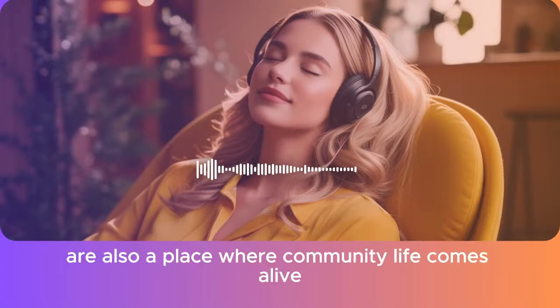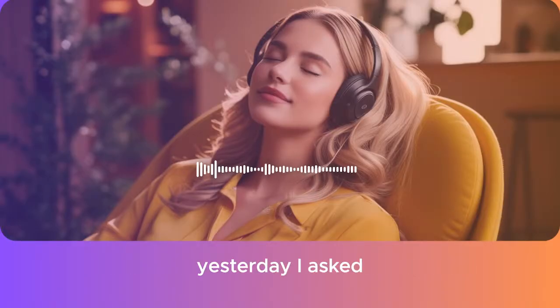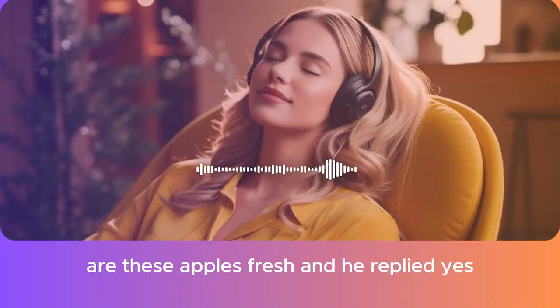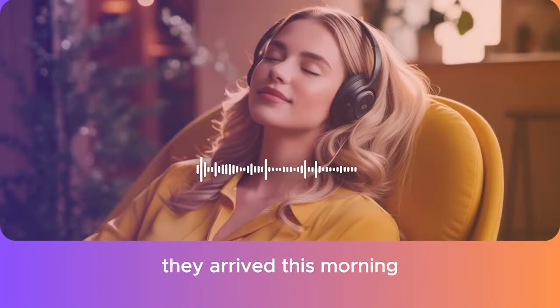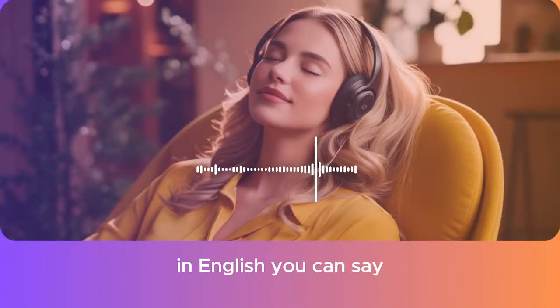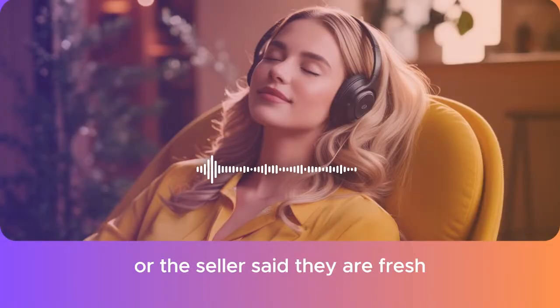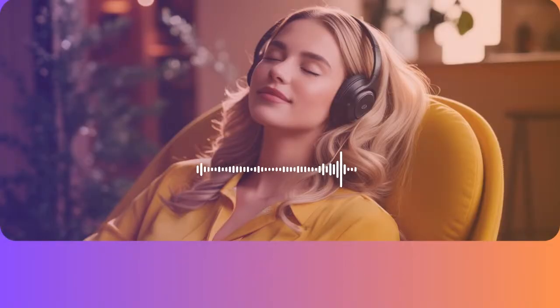Markets are also a place where community life comes alive. At the fruit stall, I often chat with the seller. Yesterday I asked, "Are these apples fresh?" And he replied, "Yes, they arrived this morning." Small conversations like this are very common in English. You can say, "I asked about the apples," or "The seller said they are fresh."